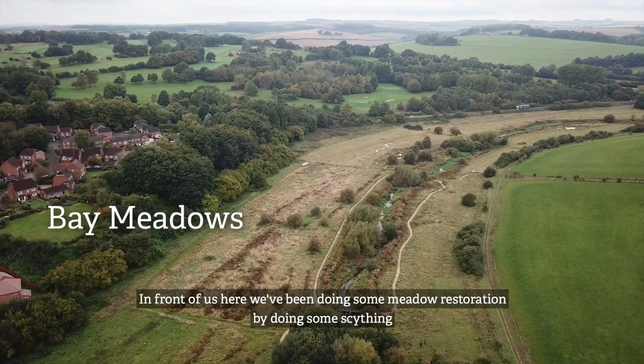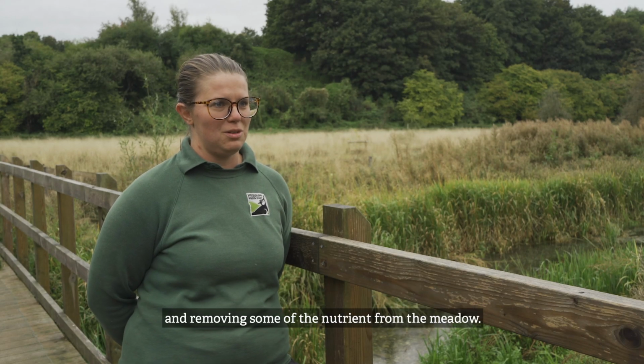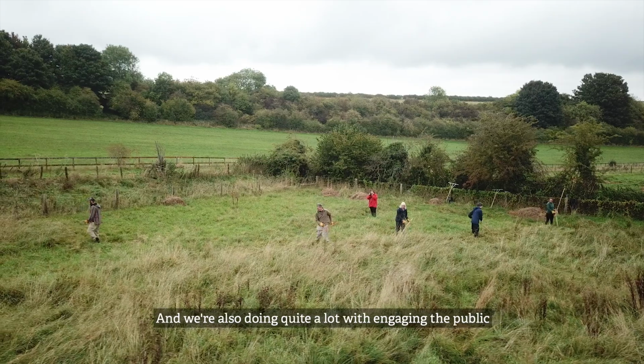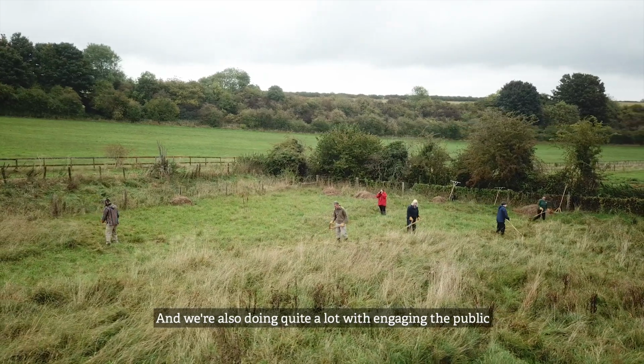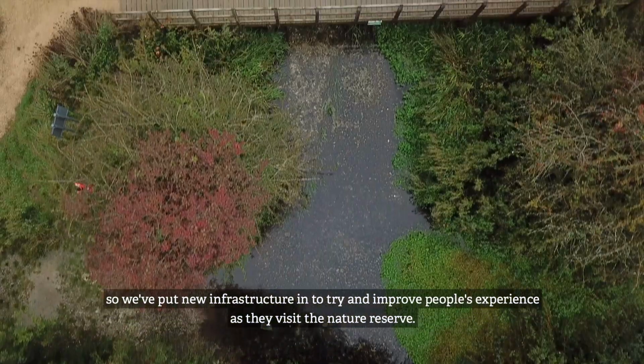In front of us here, we've been doing some meadow restoration by doing some scything and removing some of the nutrient from the meadow. And we're also doing quite a lot with engaging the public, so we put new infrastructure in to try and improve people's experience as they visit the nature reserve.